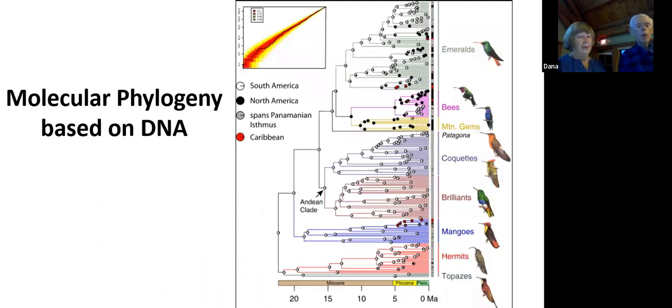Okay, now we have another one of these phylogenies, if you call it that. It looks the same, sort of like the tree of life, but there's several things I want to point out which make this one interesting. First, on the right-hand side, you'll see a list of the 9 clades: topazes, hermits, mangoes, then go all the way up the line. If you look at the way it started, you can see down at the bottom how they come together, and there's a little circle, and then there's 2 lines going to the right. That shows the evolution of new ones. But look, another thing they show is the ones that have red lines connected with them and purple lines, and those represent birds from the Andes.